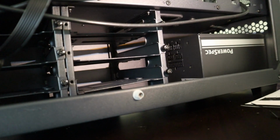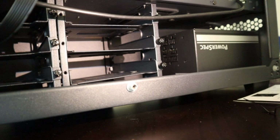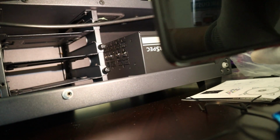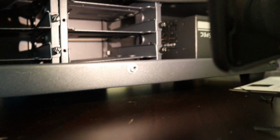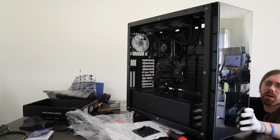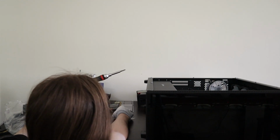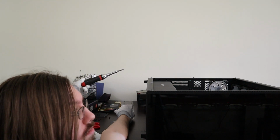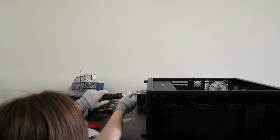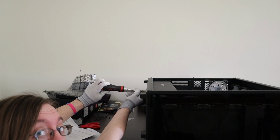First of all, because I don't think I'll need it. I can put it back in if I do, but trying to get to all of the wires with this piece of junk in the way is going to be annoying. Oh my god, it's screwed in the bottom too. I think I heard it fall out. I only took out half the screws, so let's take out the other half and see if it's out.